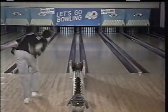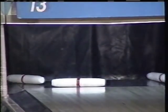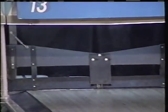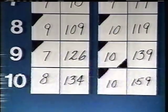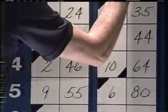Let's see. He needs a 153 here. This is the ball right here. He's going to do it. He did it. Oh, he got them all. He got them all. What a finish. Yes. Needed a 153. He got a 159. He got them all. And this one is over.